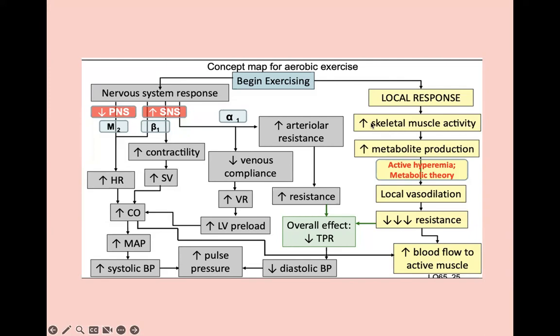Now for the local effect, there's high activity at the skeletal muscle level, high metabolite production, which like I told you guys, includes carbon dioxide, adenosine, lactate, hydrogen, all these things will cause active hyperemia. Active hyperemia basically means the local vasodilation that happens at the level of skeletal muscles due to exercise. This causes a decrease in resistance, right? So the increase in resistance that happens systemically and the decrease that happens locally is way more significant. That's why our overall effect during exercise is a decrease in total peripheral resistance. This decrease in total peripheral resistance decreases diastolic blood pressure, which further contributes to the fact that pulse pressure will increase because there's a higher difference between them now. And the overall effect is that we have higher blood flow to the active muscles because of the vasodilation that happened here and because of the increase in cardiac output.